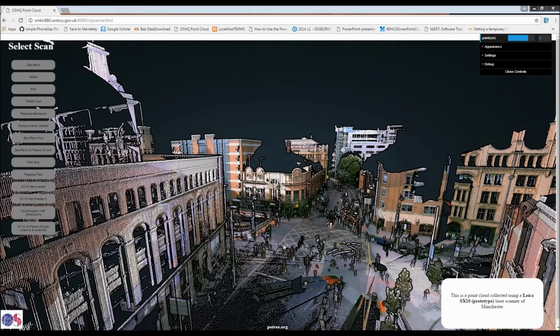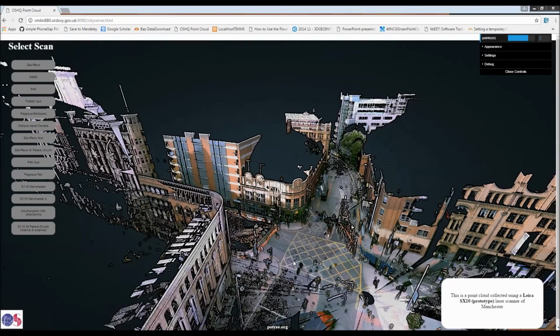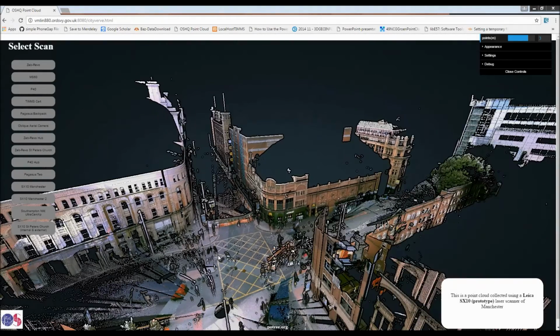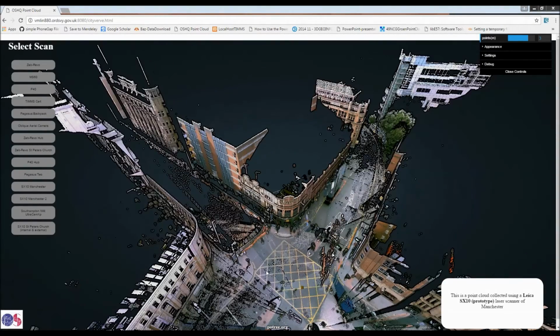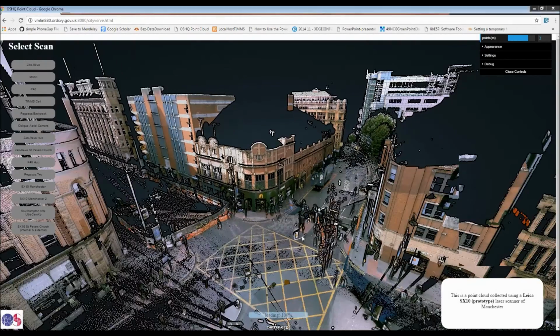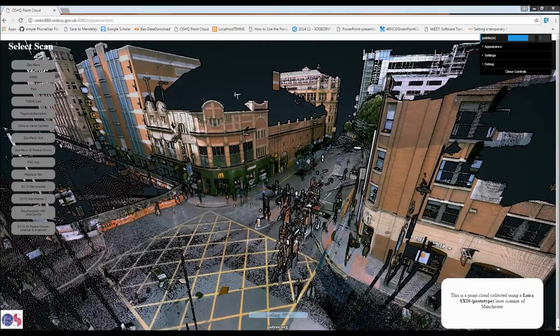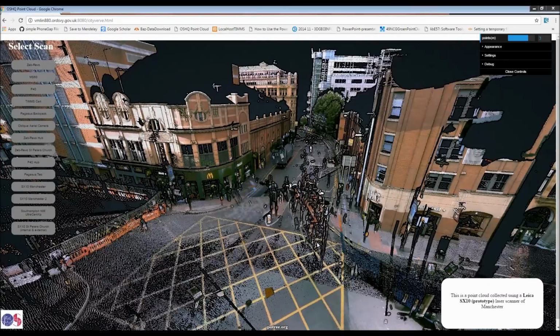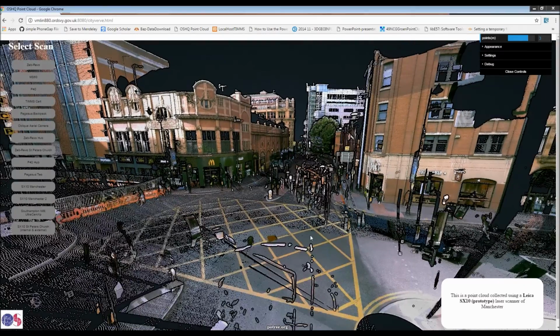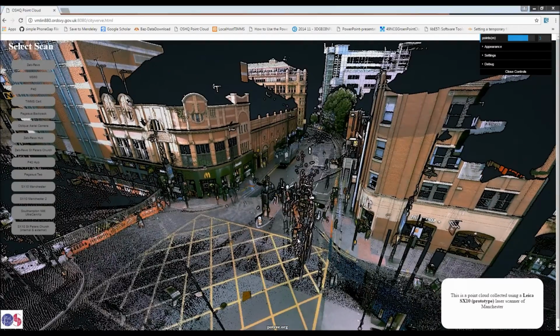These types of scans can take anywhere from a couple of minutes up to 10, 20 minutes to do, and here's an example of 2 scans being carried out in one place. As it's a busy environment, when the lasers hit moving objects such as people and vehicles, these can leave noise in the point cloud that does need to be cleaned out. But even with the noise in, you can still get a good idea of an environment, and these are really high resolution and can be used for a wide range of activities.